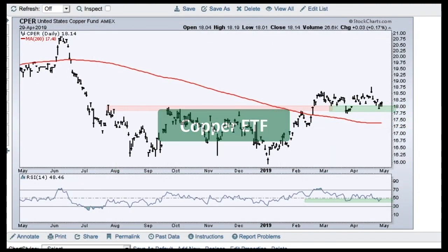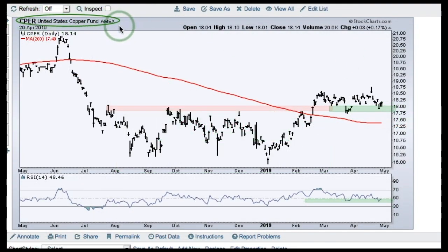So here's the copper ETF, CPER, the U.S. Copper Fund, and we can see a similar pattern emerging. There's the break above that high and above the 200-day, and then consolidating with some choppy action, but it looks like a consolidation above the breakout zone, which is a bullish continuation pattern. You know, you could draw trend lines. I'd probably just opt to draw through this one, and maybe we have some sort of a triangle forming, and a breakout there would be bullish for copper.